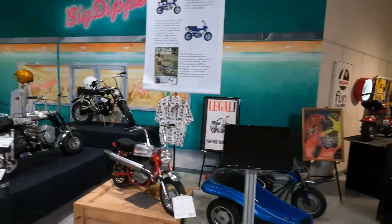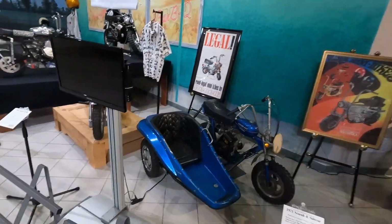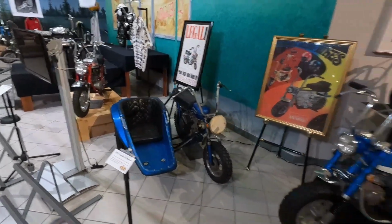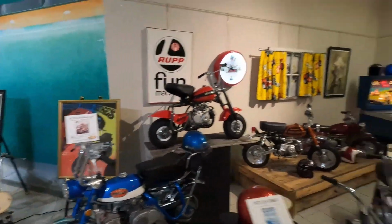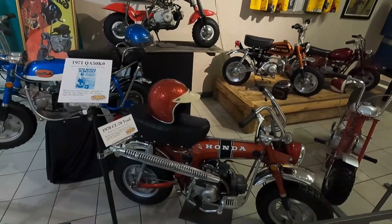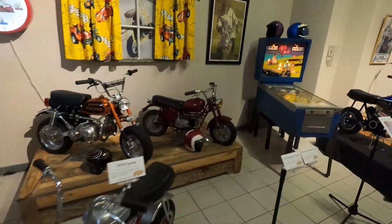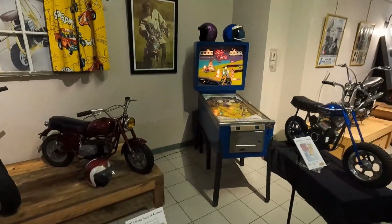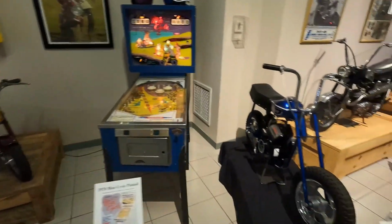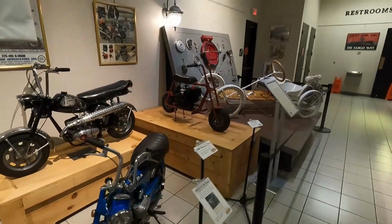And some more bikes. A bike with a rumble seat there, a 1971 sidecar. There's a Honda motorcycle and another Honda. And then there looks like there's an old pinball machine here. That one is a really old one. And some more bikes. And what do we have down here?